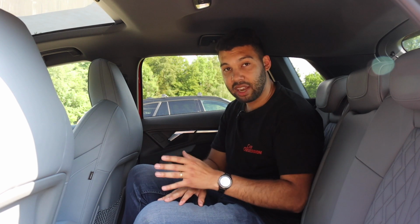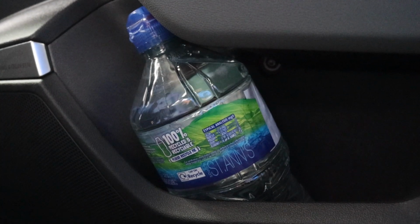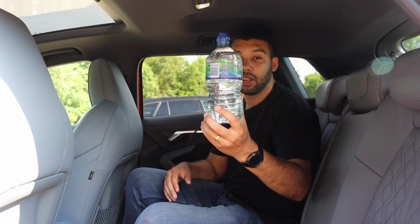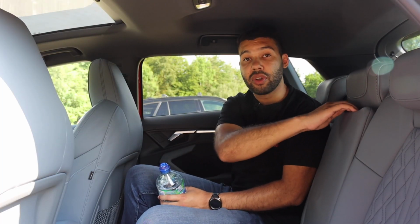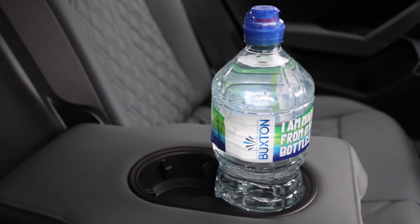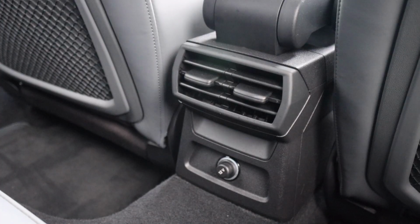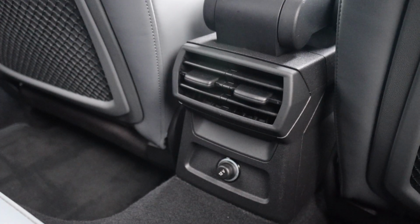In regard to practicality, the door bins are of a good size. I can fit in a medium-sized bottle with no complaints. That is 1 litre. You've also got 2 cup holders in the centre armrest, which once more I can just about fit my bottle into. And you've got map pockets and a hook either side. Also in the rear, you've got ventilation and a 12-volt socket, so those in the back can charge their devices whilst on the move. So overall, I'd say the back of the S3 Sportback is well catered for, so well done Audi.